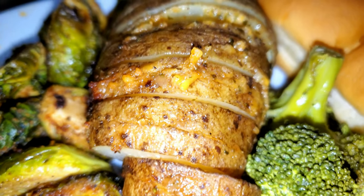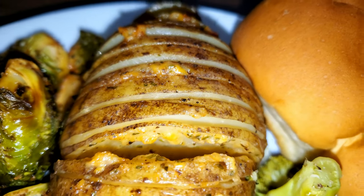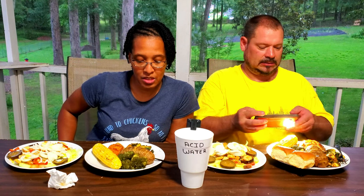Oh, and the potatoes that I did, I think the name for them is household bag potatoes. You just make slices all the way through, and you can make up your own butter concoction, whatever seasonings you want in your butter, and you stick it in between the slices. I used butter, garlic powder, Parmesan cheese, a seasoning blend that I have in the house. You can use your favorite all-purpose seasoning. I also put cheddar cheese in there, and I put Italian seasoning in it also.